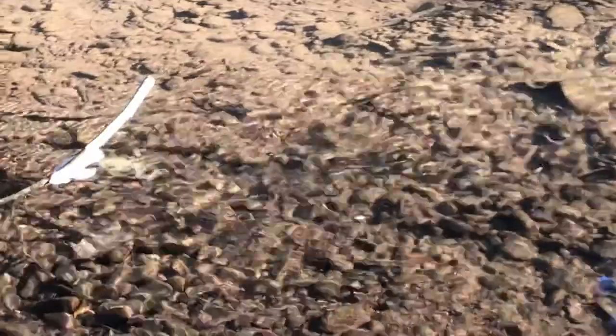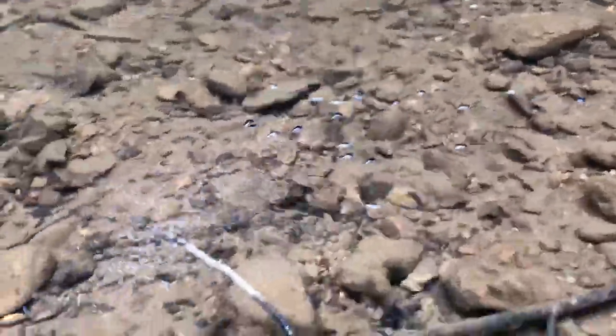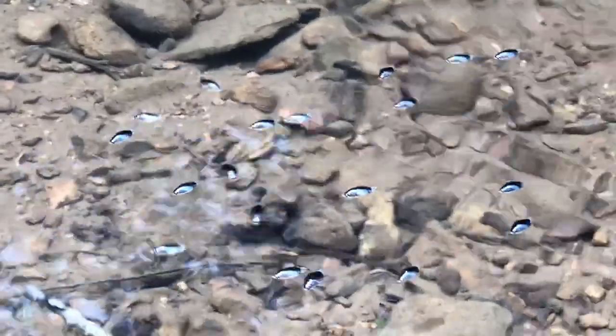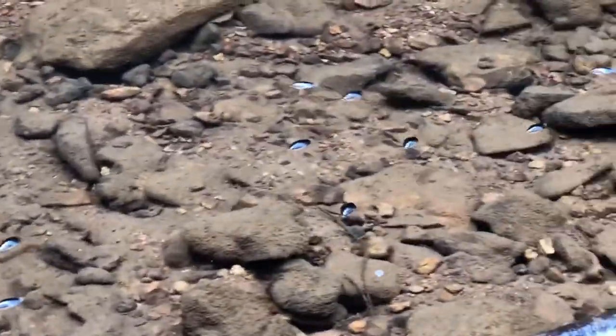There's some whirligigs swirling around over there. And if you can see the little beetles. To show off some whirligig beetles. They're a little hard to see right now, but there's a bunch of little barred swallows up there. Just like a lot of the ones we have at camp down by the lake.